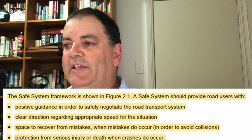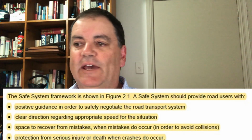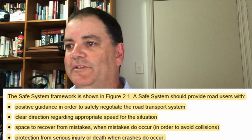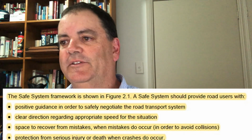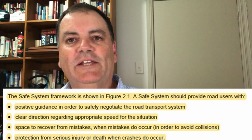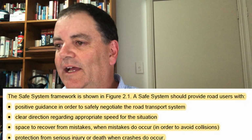Space to recover from mistakes when mistakes do occur. No, I don't think that's on the path at all. The paths that have been put in are absolutely littered with obstructions, and there is no space to recover from mistakes. So it doesn't make the grade there either. Protection from serious injury or death when crashes do occur. No, not there. And on it goes, and you can see there's more good stuff in the updated version of the document, the new version, which they should have been using to prepare the traffic and transport and access management subplan.